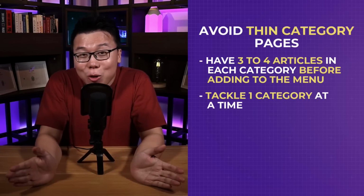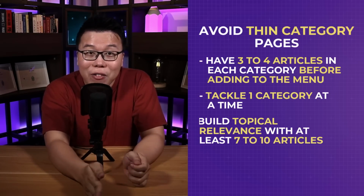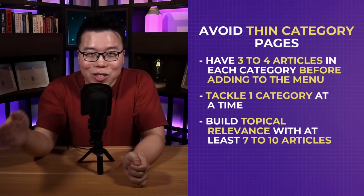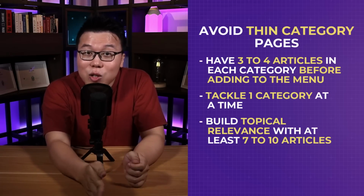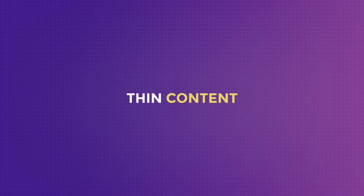Also, as you're building out your site, you should tackle one category at a time. Build up topical relevance for each category before moving on to the next. Maybe 7 to 10 articles for each category before starting a new one. And since we are talking about thin category pages, we gotta talk about thin content.